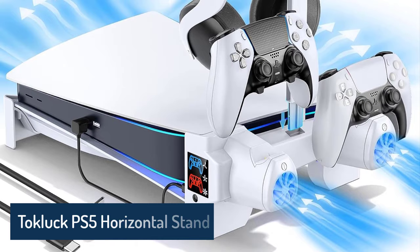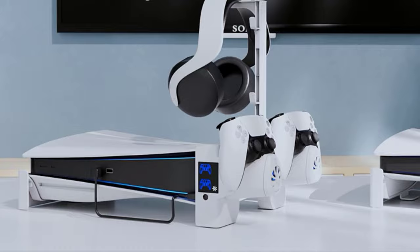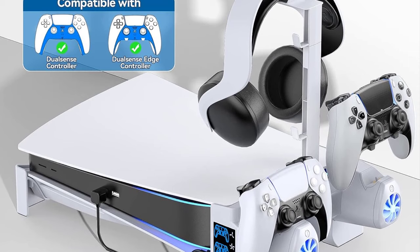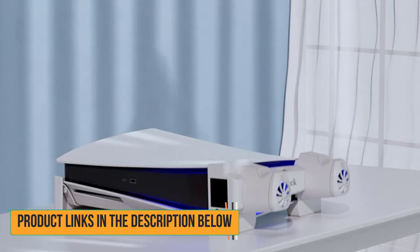Number 2. Tokluck PS5 Horizontal Stand. The Kytok PS5 stand offers an array of impressive features designed to enhance your PlayStation 5 gaming experience. One of the standout features of this PS5 stand is its enhanced cooling system. It boasts 2 powerful fans with a total of 9 fan blades that deliver improved airflow and cooling efficiency. These fans operate at 3 adjustable speeds, 4000 RPM, 3700 RPM, and 3400 RPM. The clever blade shape design reduces power input while effectively dissipating hot air from your PS5 console.